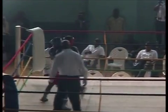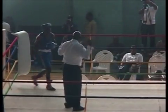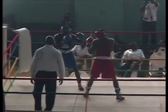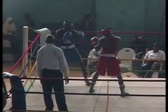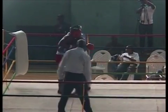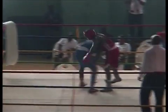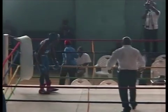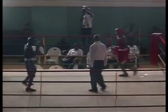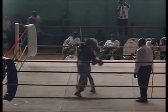Landed a left hand. Energy-sapping fight. Fair and square is the demand from the referee. Looking like a wrestling match at times. Nobody wants to make himself vulnerable. Respect the punching, boxing match. Not a wrestling match, like the referee's trying to tell them. Energy-sapping fight, I tell you. Keenly contested. They're so evenly matched.